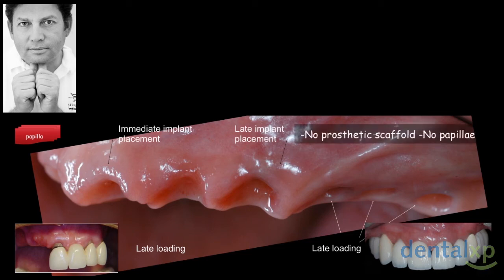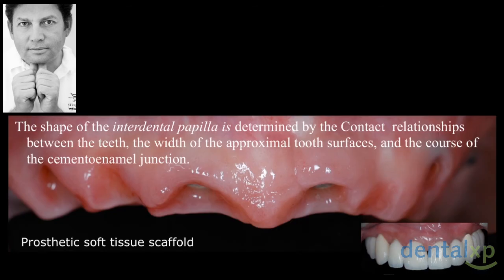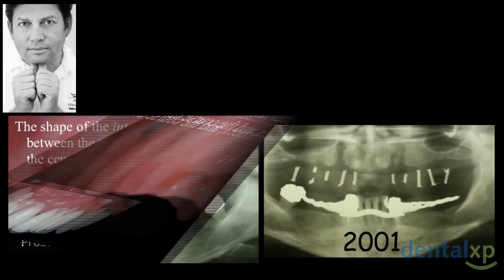Nothing works perfectly. So, I was with Dennis Tarnow, and he told me, you have to write that, no prosthetic scaffold, no papilla. But how is the prosthetic scaffold? We know how the prosthetic scaffold will be, because there is a difference, and that's the prosthetic part. This is what we look at: subtraction and development of the emergence profile, and addition of the development of the emergence profile. See, all late loading. So development of soft tissue after dentures.